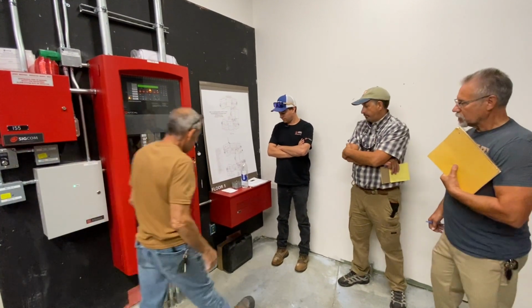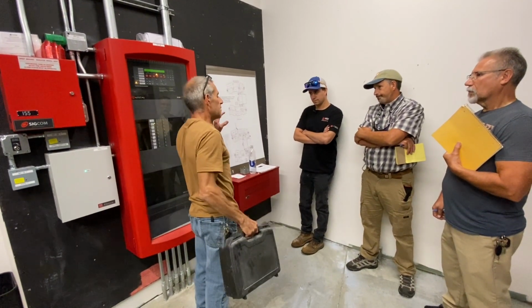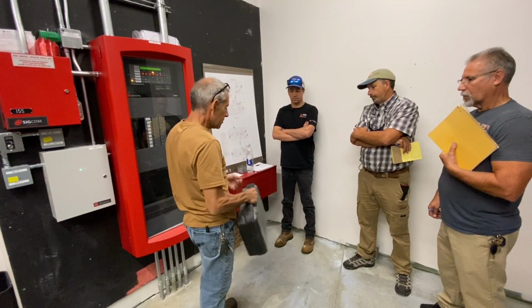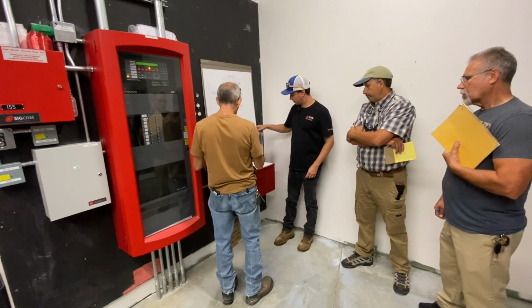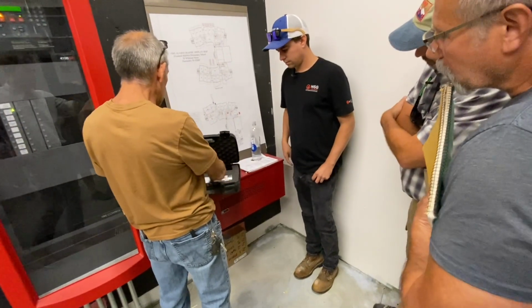This here is a test kit for the kitchen. There's two gas detectors. One's on the left side of the stove, one's on the right side of the stove around the corner. This is just a test. I really don't know what you can use it for. Maybe for the quarterly they'll want to test those detectors, that's fine.